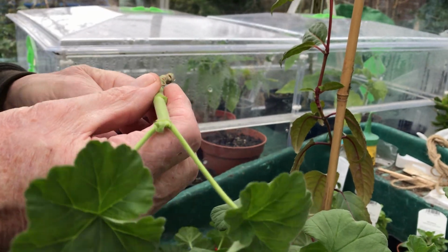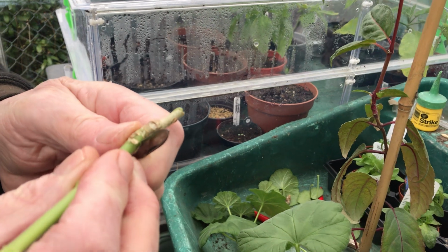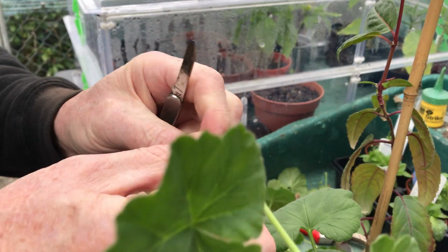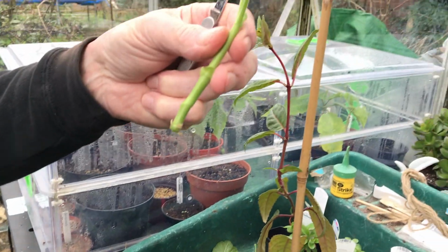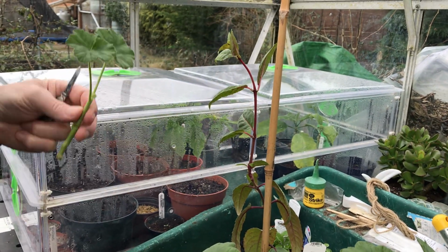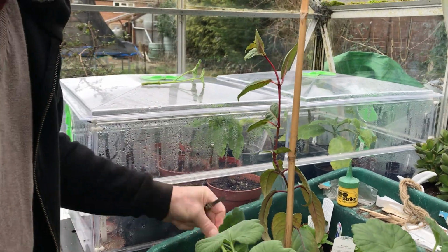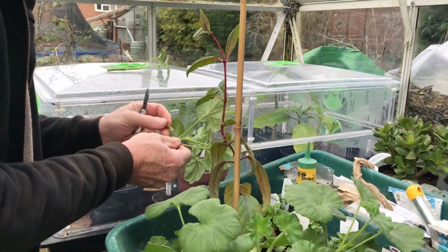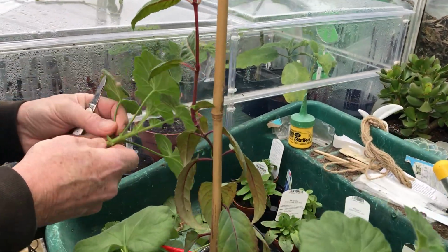Then this I'll cut back just below a node, as close to the top as I can get it, and then that's perfect. That's a really good size, 3 to 4 inches. That I'll put in a mixture of compost, and they're easy enough to do at this time of the year. They'll just snap off quite nicely.